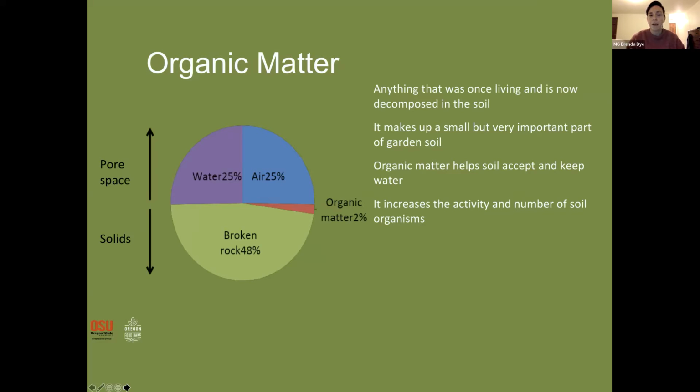And so organic matter is really anything that was once living and is now decomposing in the soil. Some people will also lump all of the living organisms in your soil in that organic matter content as well. That organic matter is what really helps your soil accept and keep water in it.